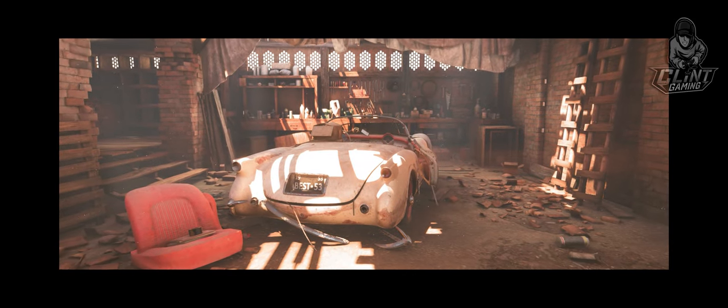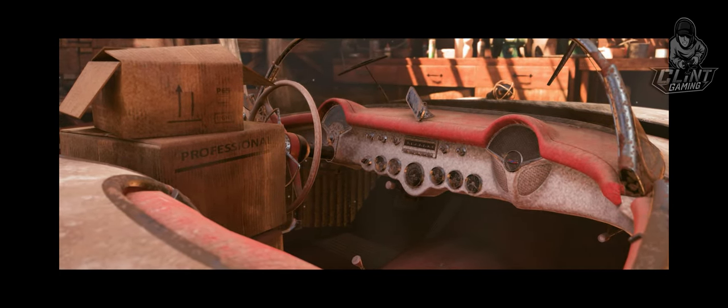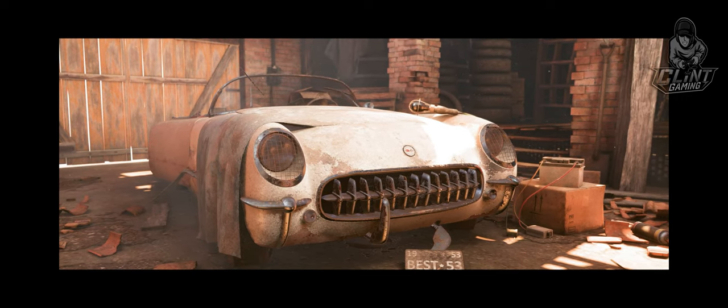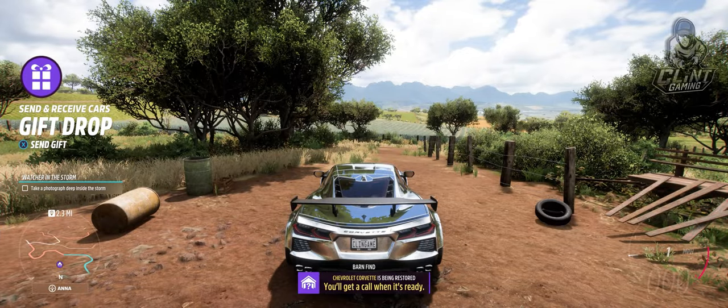Wow, that is a piece of history. It's a Corvette, very early, might be 1953. Let me do some work on it and call you.